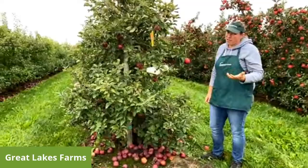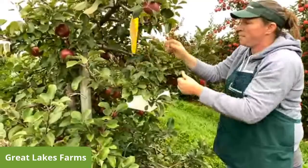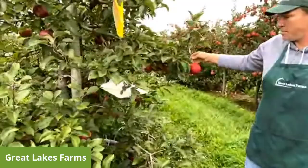So we focus on spending a lot of time looking to see what's there. Some bugs like bright colors. You guys can see this is sticky, kind of like peanut butter. So some bugs will be attracted to this. Other bugs might be attracted to different smells. So there might be a lure in here, and then they'll like the smell and they'll stick to here. Some are attracted to different shapes. And basically, we're always looking.